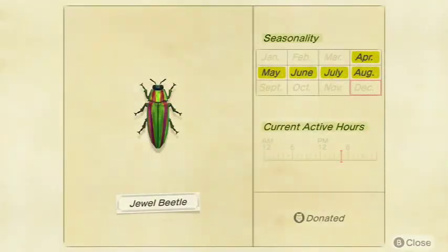This is going to be the jewel beetle. Jewel beetle you can find on tree stumps. They're pretty freaking rare. If you hunt them down, they're pretty rare. That's why I probably just keep a tree stump on my island, whatever. And you can find these things. They sell for 2,400 bells at Nook's Cranny.